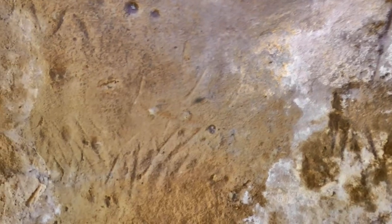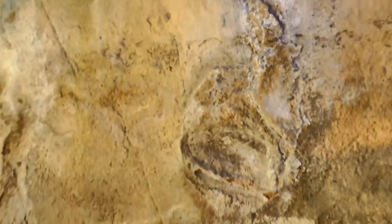time. So all these things that you're looking at are symbols left behind by the hand of a person hundreds, if not thousands, of years ago. So let's follow this cave wall.